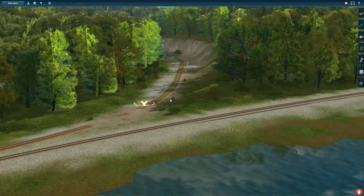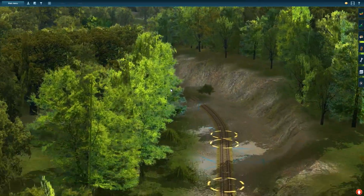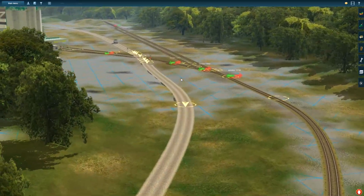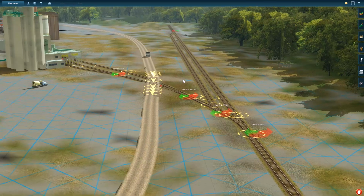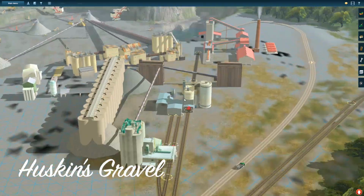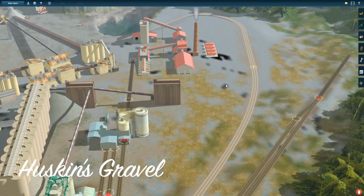But I wanted to fly down this because there's a junction up here to a quarry. Ooh, getting lots of lag. So yeah, we'll go up this branch, and I honestly can't remember the name of this quarry. I'll have to look it up, and I'll put it in a little title box at the bottom.